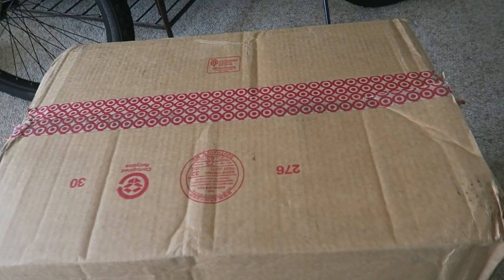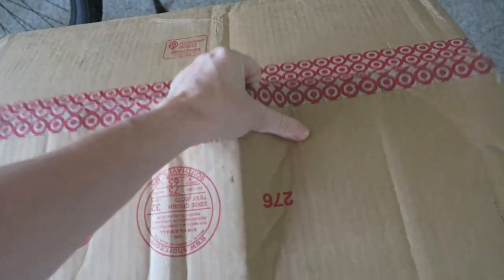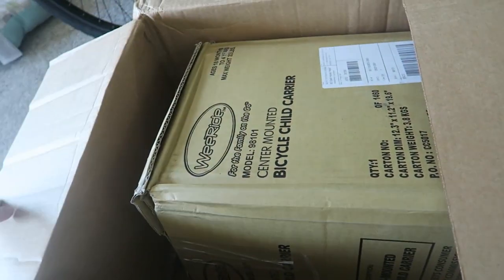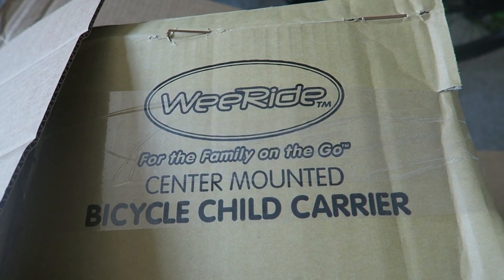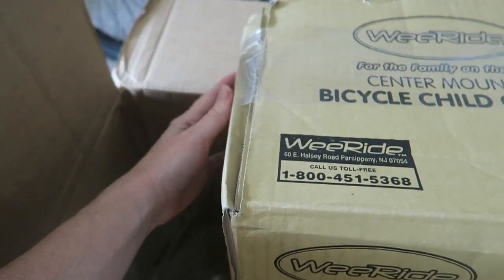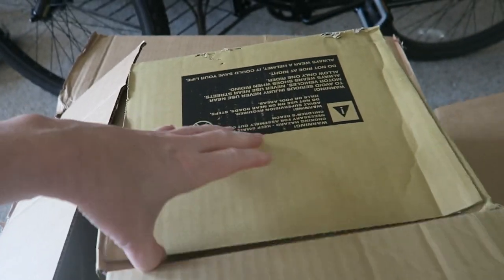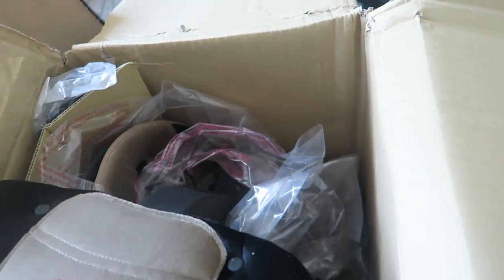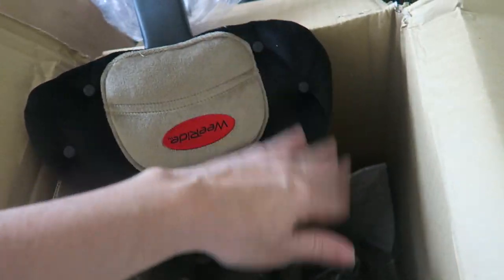Okay, here's the Target box with the front mount bike seat. I ordered this online. It was $50. For $55 with free shipping. So I was excited for that. It's a Weeride center mounted bicycle child carrier. Looks like it's already been open, maybe a return or something, but yeah, it looks totally used. Like someone returned it. Okay, just a little debris on there.